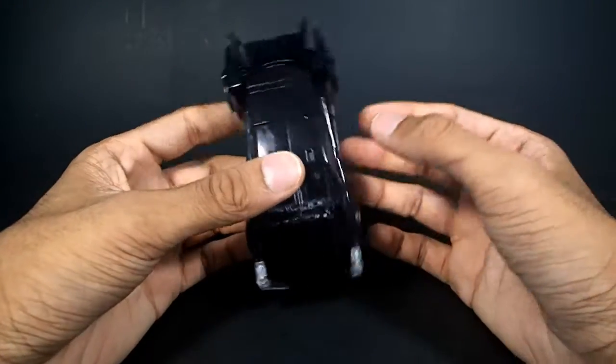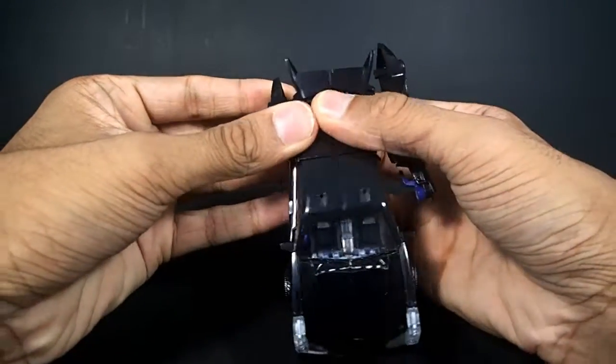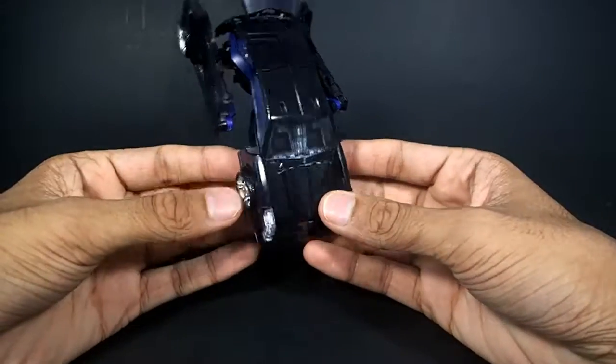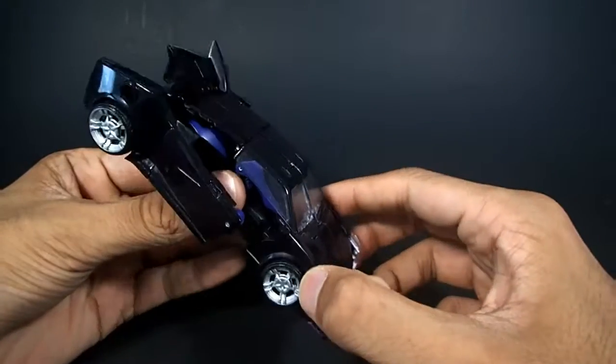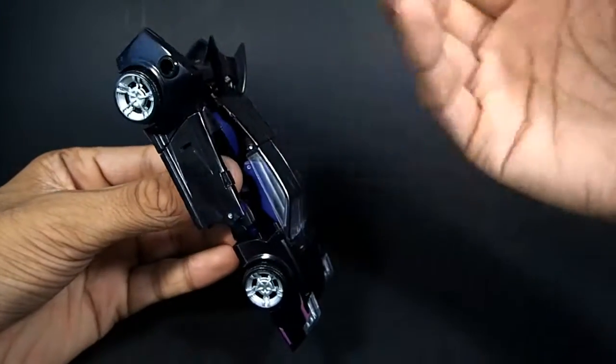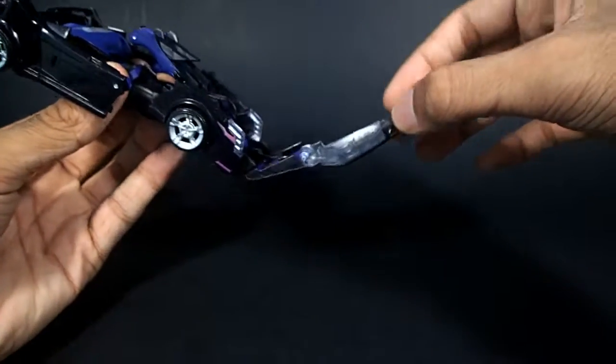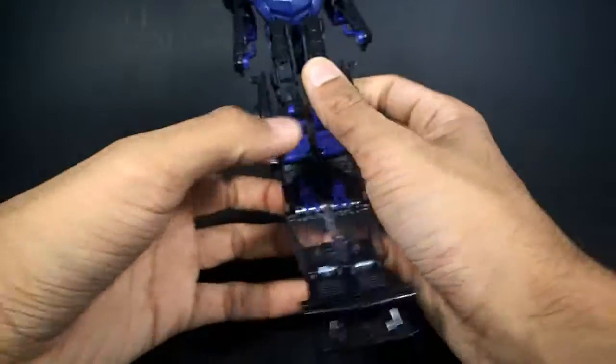So the first thing you're going to want to do is come back here to these giant pauldrons and just pull them out, just like that, and that'll become the arms. And then here's the cool transformation trick. You want to take this entire roof section, and normally this would just shift up and be on the back, right? But this one, you take it and you unfold the whole thing down. Then you split it.